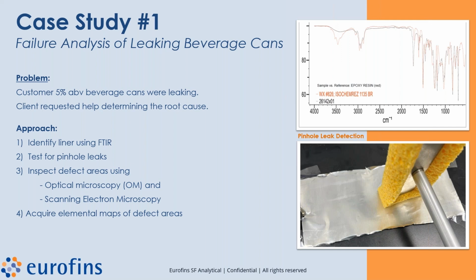So then once we know where to look, we'll use optical microscopy at fairly high magnification, take some pictures, and then we'll cut out that piece and put it in our scanning electron microscope, and then acquire elemental maps of the defect areas to really get down to the root cause. Next slide.